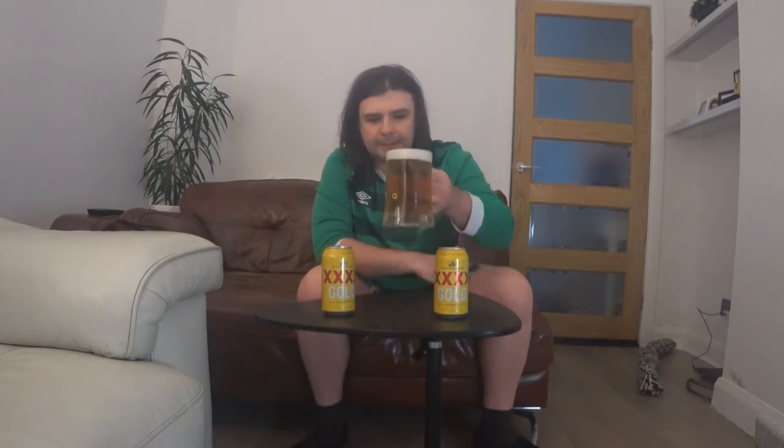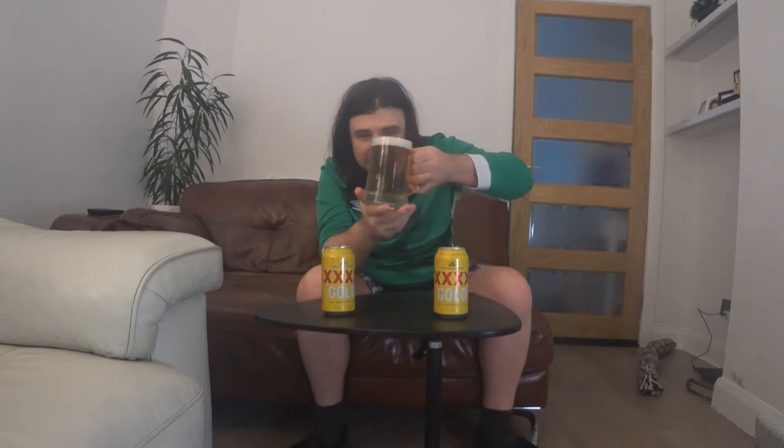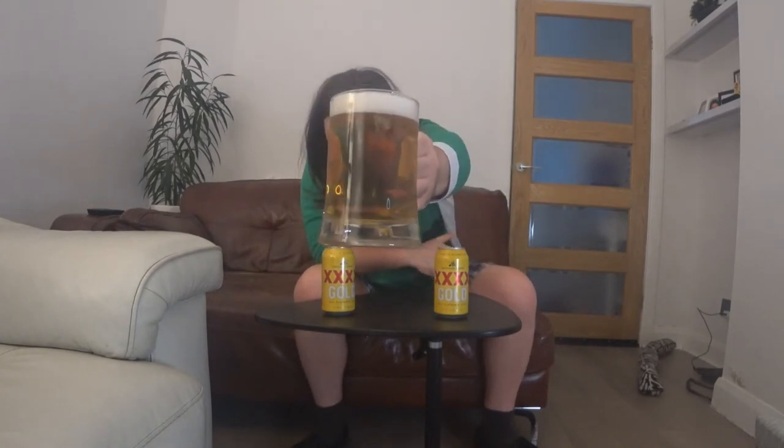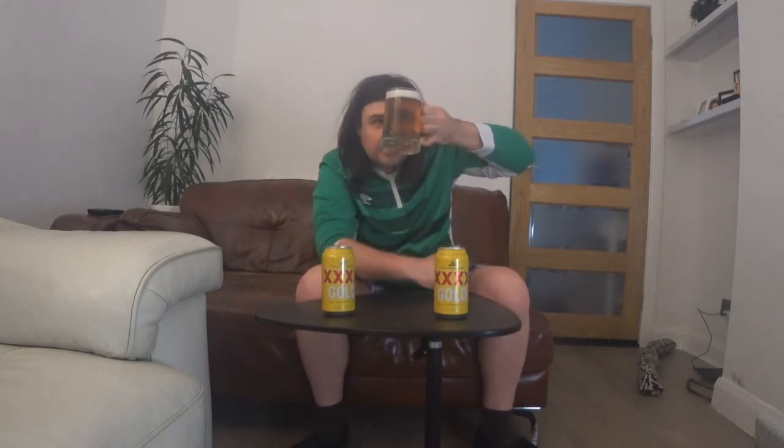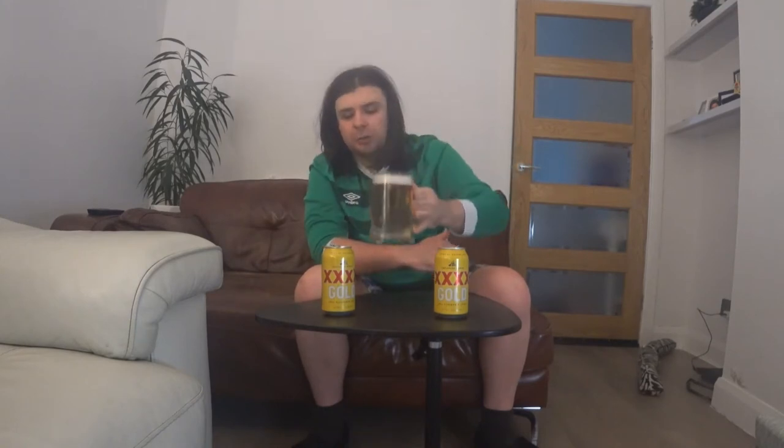Okay, so. Nice one finger head right there. And carbonation, very much in moderation, it's not bubbly at all. It's slightly bubbly, in fact. And yes, it is gold, so it literally does what it says on the tin. Is it full flavoured though? Don't know. First things first.